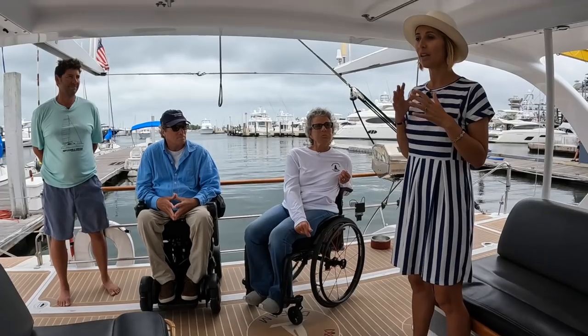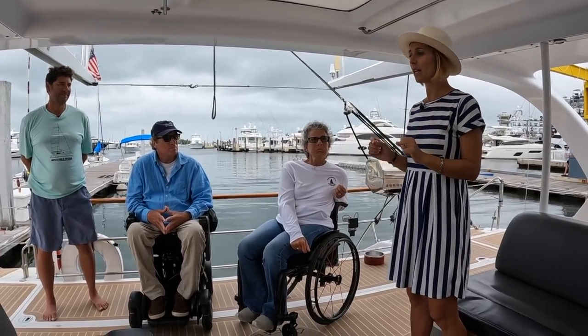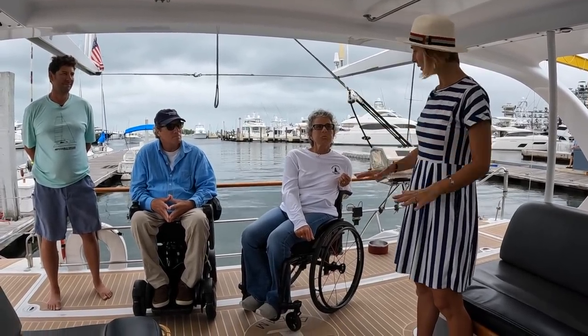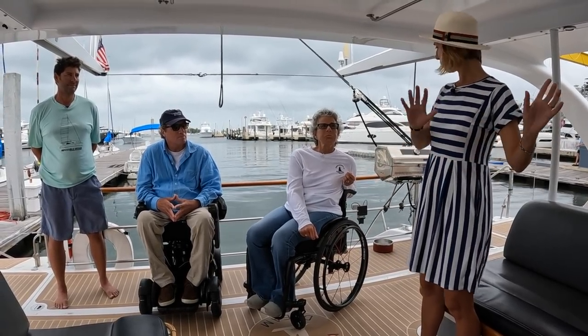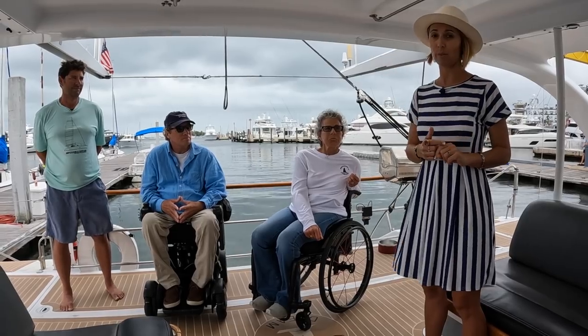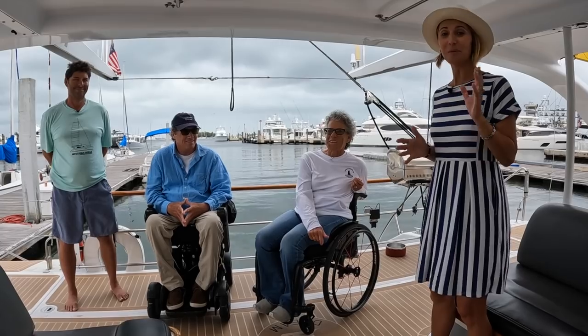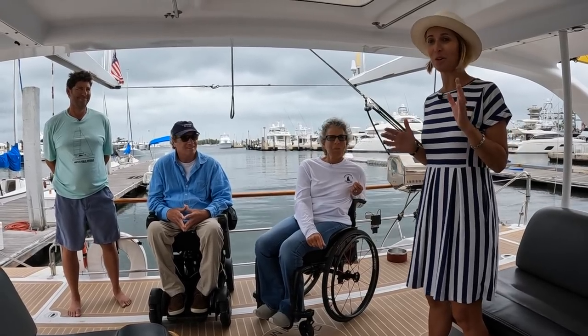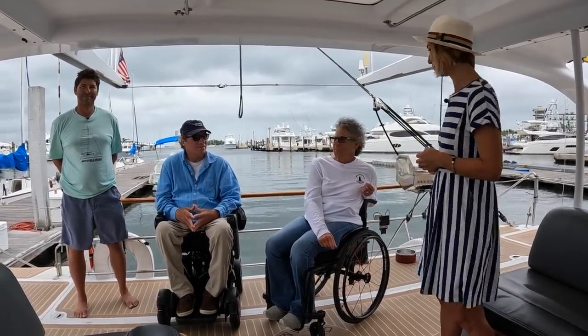I totally agree. Every time I've seen a sailing catamaran with wheelchair access, it's always been access in the cockpit, interior access. Sometimes there's access down below, but I've never seen one that you can go all the way forward to the bow. Yeah. And drive the boat. Well, that's a whole other thing. But we'll get there. Just being able to go all the way to the bow is so cool. So please take us so we can show it to everybody.